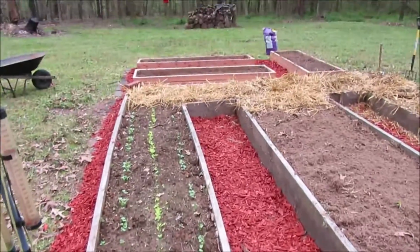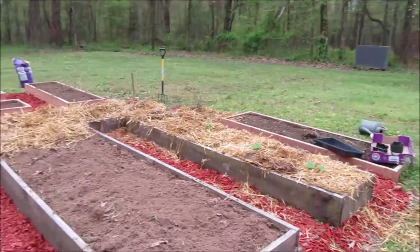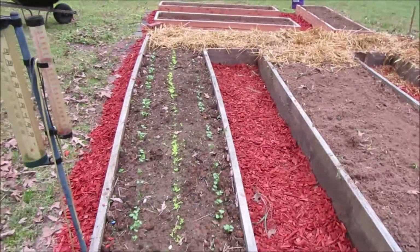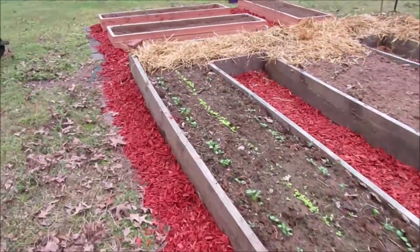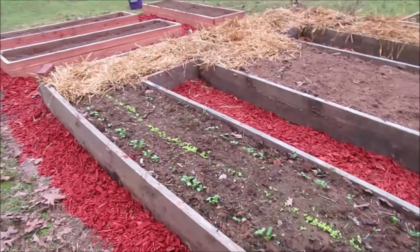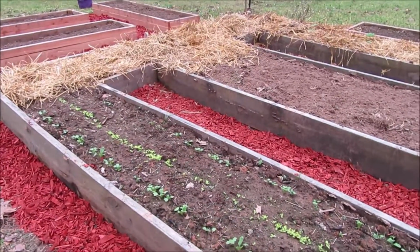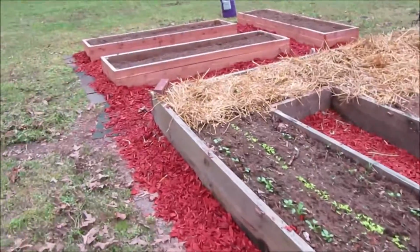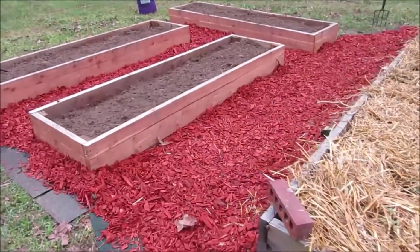Well, there you have it. We got quite a bit of work done back here. I still got a little mess to clean up there, but first thing you'll notice is we've got red mulch all around the beds, and that's because the mulch, it's a Scott's, I don't know, mulch something or another. Anyways, it's normally $5 a bag. This week Lowe's had it on sale for $2 a bag.